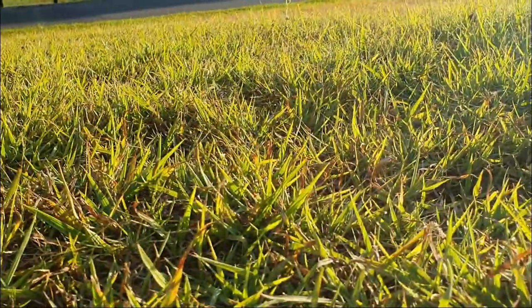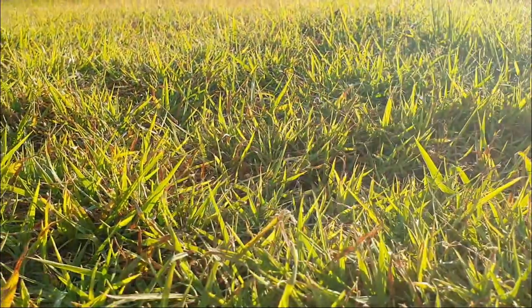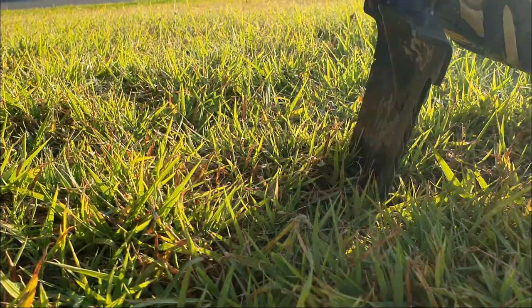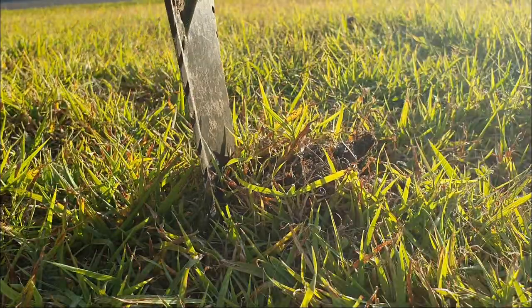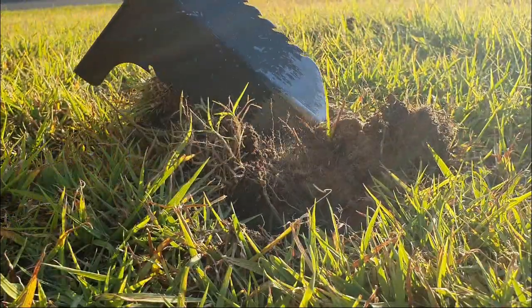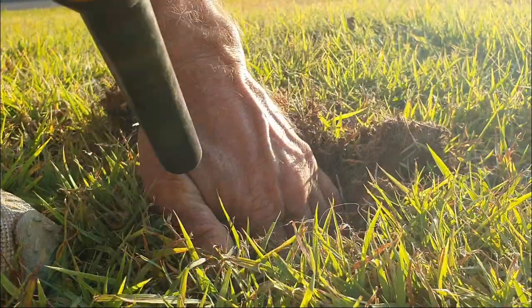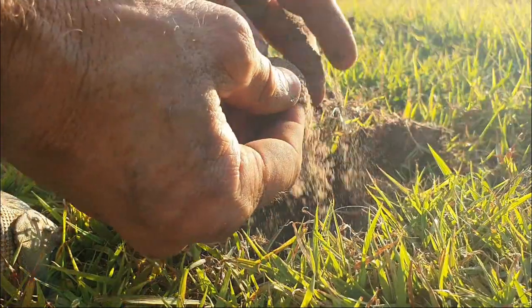That's definitely a gold coin there too. Right about there. You can hear them, gold coins, they make that really distinct sound. Don't need to dig a very big hole for these, because gold coins are always close to the surface. Yep, there it is.